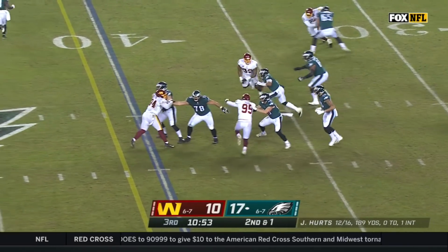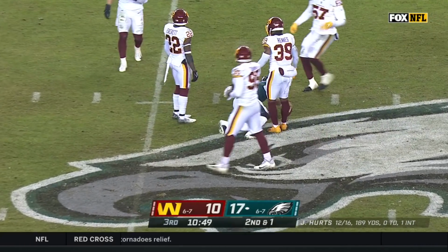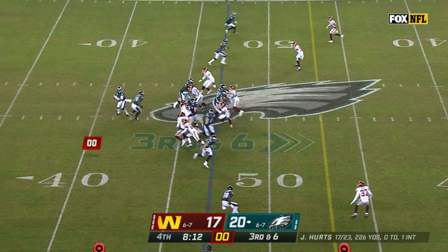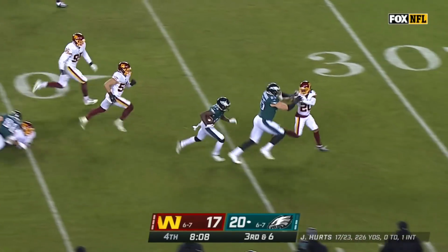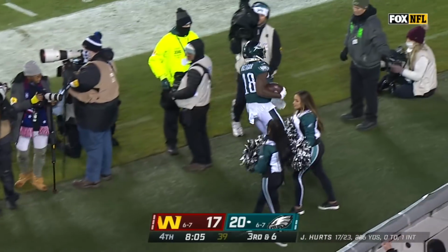Hurts off the play fake, gonna scramble. He's got the first down and more. Hurts sliding across midfield. On third down, Hurts to Rager. No drop here. Rager, first down and more. Blocking in front, and Rager out of bounds inside the 20-yard line.